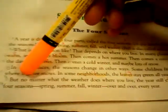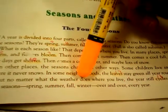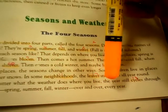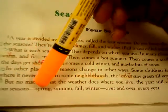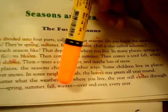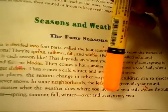But no matter what the weather does, where you live, the year still cycles through four seasons: spring, summer, fall, winter, over and over, every year.